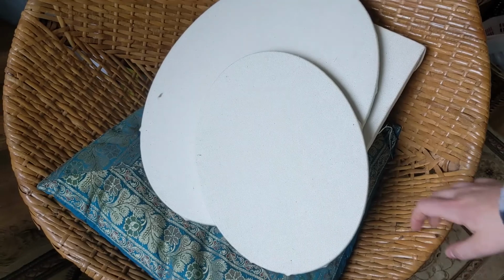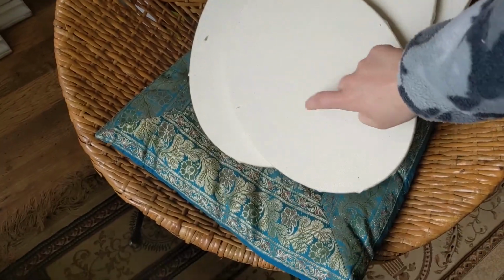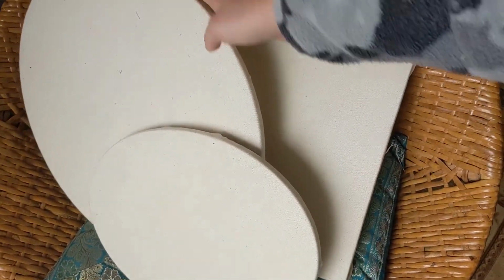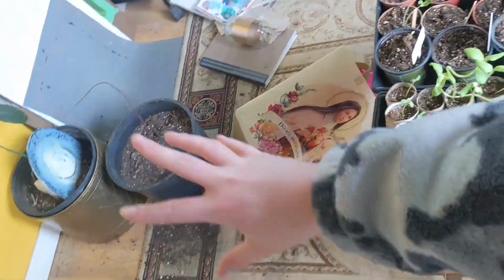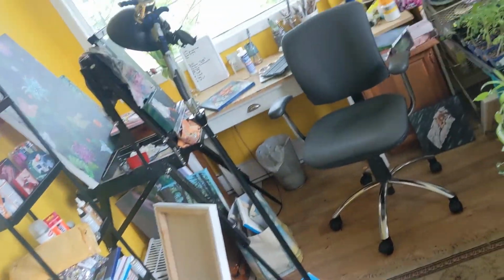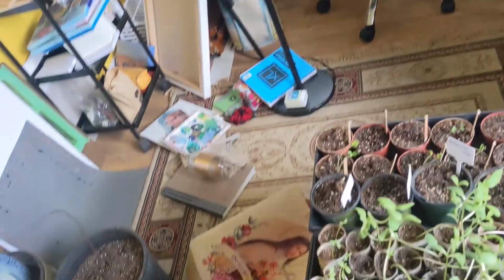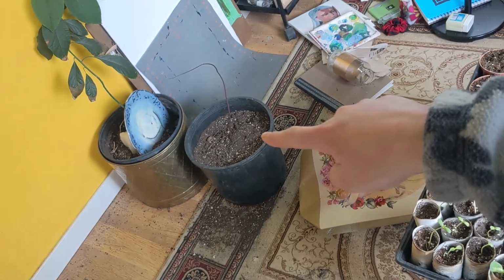The canvases turned out lovely. A little ugly in the back, but beautiful. So I'm gonna go get gesso for those today. I just did three, but my studio is a hot mess. So I'll have to clean that up today. The chickens killed my avocado plant.